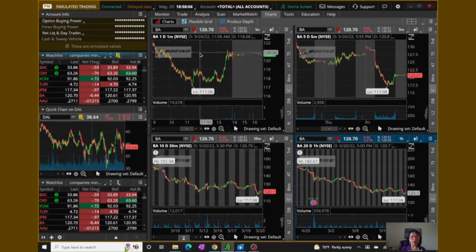So some people say, well, the market's one-day movement has reached as high as 122, so at 120.70 it could go up, so they may set up an up trade. Or some people will say, oh, it's 120, and the lowest the market went is 117, so I think it may go down. So then they'll set up a down trade. It depends on who you are, how you've studied, and what you feel comfortable doing.